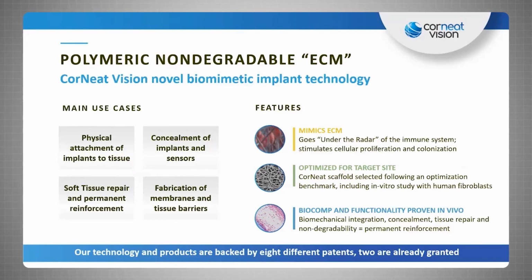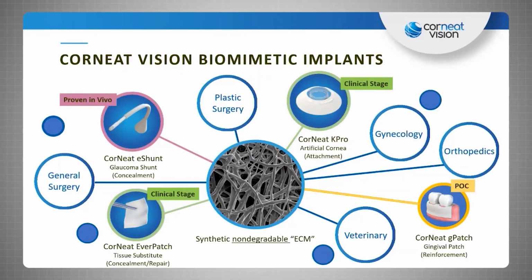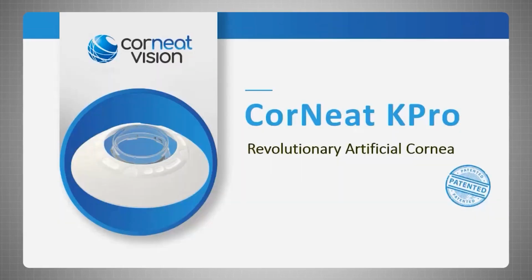We use this material to permanently attach synthetic implants to live tissue, conceal irritating implants, permanently reinforce soft tissue, and fabricate membranes. Currently, we have 4 products under development, 3 in ophthalmology. Our IP extends to many other solutions. 2 of our products are already in clinical trials, with outstanding results so far.